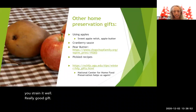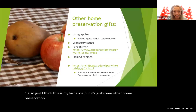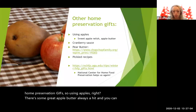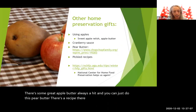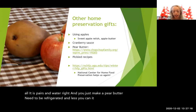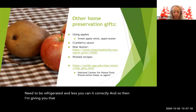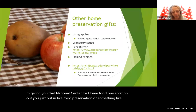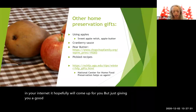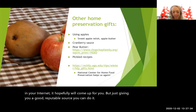Okay, I think this is my last slide, but it's just some other home preservation gifts. Using apples, there's some great apple butter, always a hit. And you can just do this pear butter. There's a recipe there from Chop Chop Family, and all it is is pears and water. You just make a pear butter. It needs to be refrigerated unless you can it correctly. And then I'm giving you that National Center for Home Food Preservation. If you just put in food preservation or something like that in your internet search, it hopefully will come up for you. But it's a good reputable source so you know you can do it well. The recipes are very tested and safe.